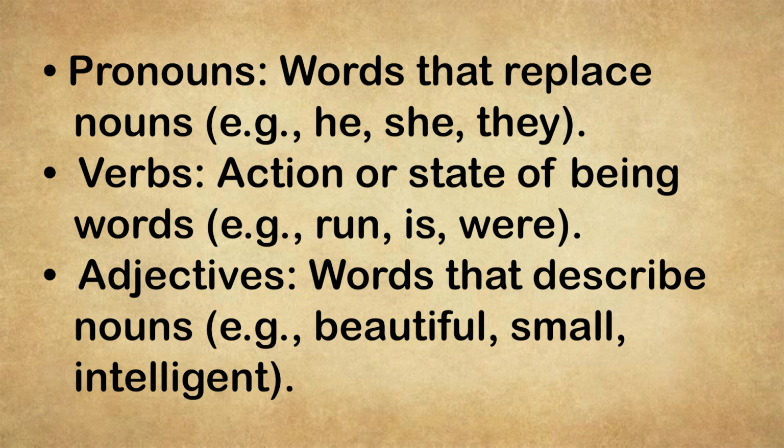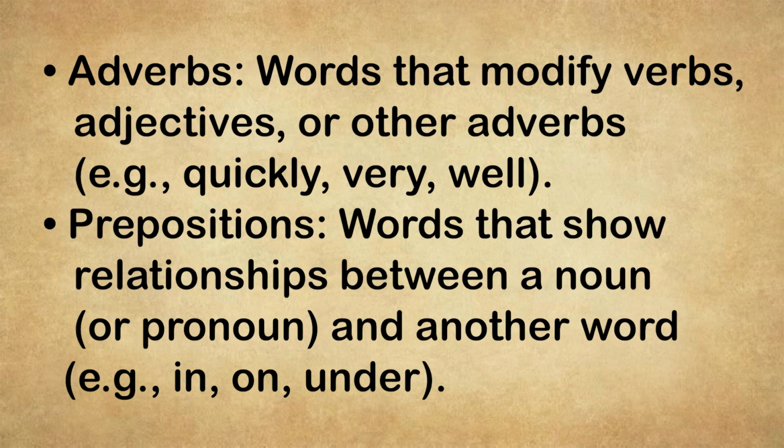Verbs, action or state of being words. For example, run, is, were. Adjectives, words that describe nouns. For example, beautiful, small, intelligent. Adverbs, words that modify verbs, adjectives, or other adverbs. For example, quickly, very, well.